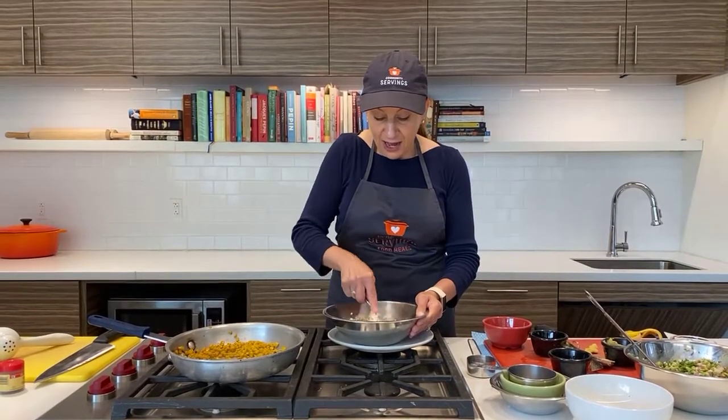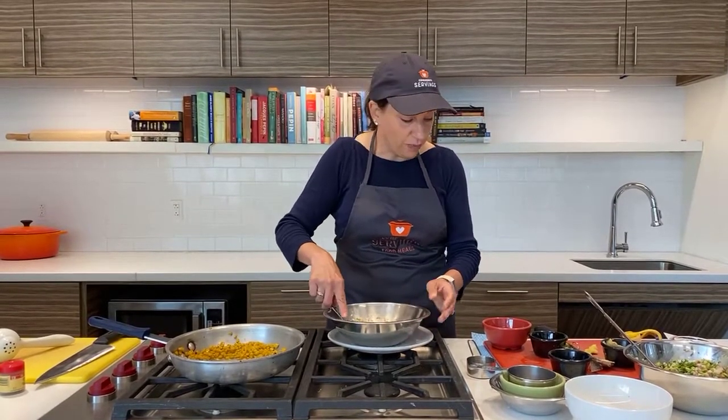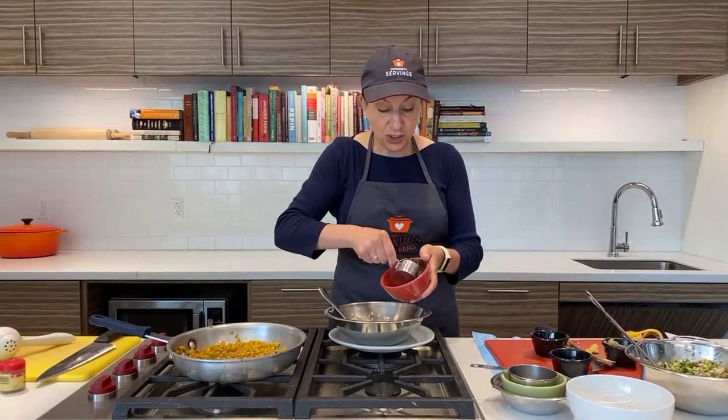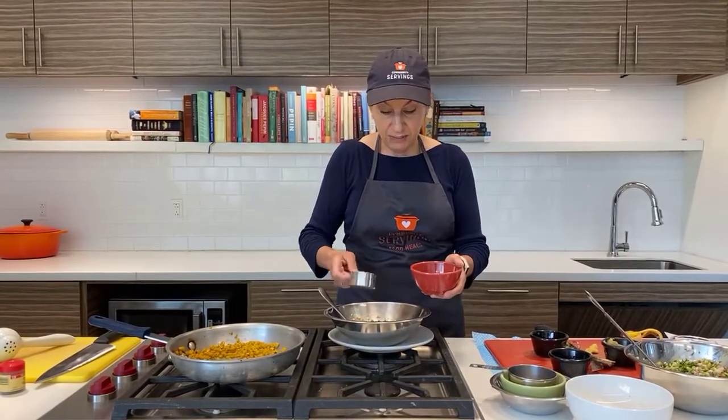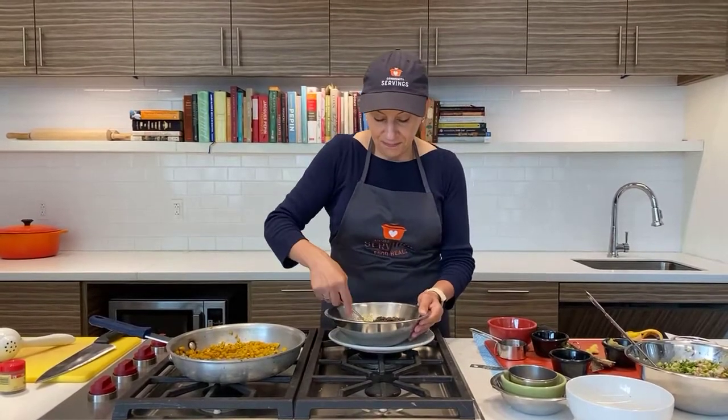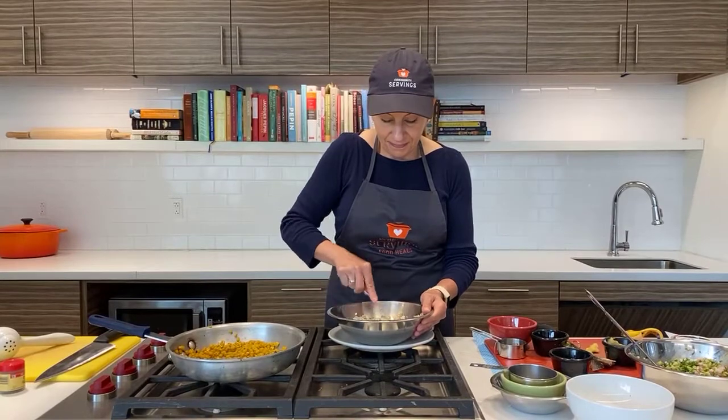All right, so I have the oats and banana nicely incorporated, and now I'm going to add some semi-sweet chocolate chips. I'm going to add a 1/4 cup and maybe a little more, because who doesn't want more chocolate? And mix that up.